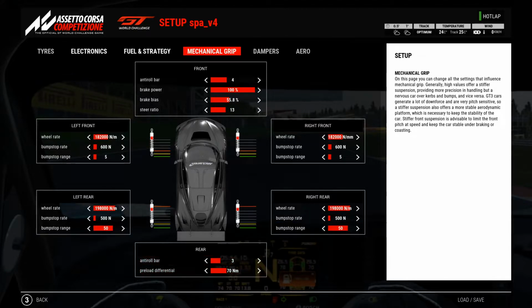You could probably play with the preload to make this wheel rate work, but it just felt too stiff to me, so I went down to 184, and really the car felt very nicely balanced. No real complaints for me on any of that. And if you do want to increase the aggressiveness of the rear of the car with the softer spring, you can just increase that rear anti-roll bar to 4.